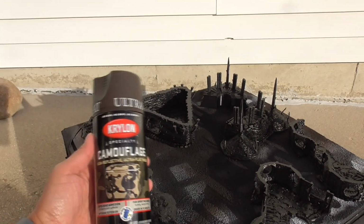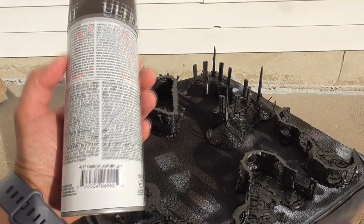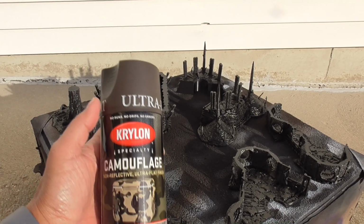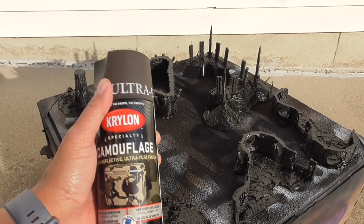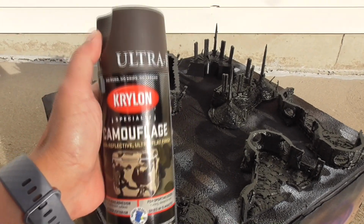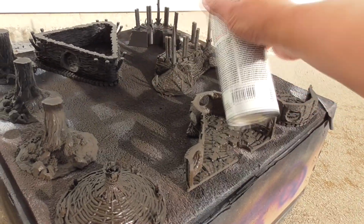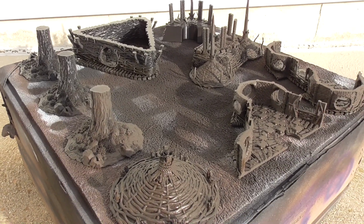All right, I'm going to start off with spray priming everything with the Krylon Camouflage Brown. This is a really dark brown and it's very matte, so this is one of my favorite primers. If you don't have this brand, go ahead and get the darkest matte brown that you can find. And I use this for all of the wood parts, so we're going to spray all of this with this brown. So just take it from all sides so that you get a good coat.